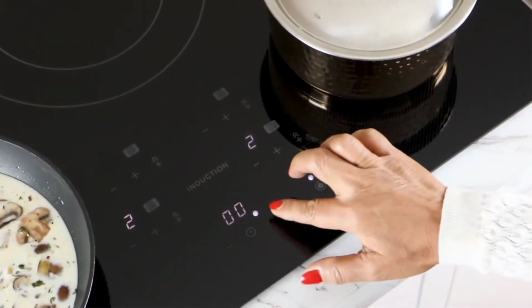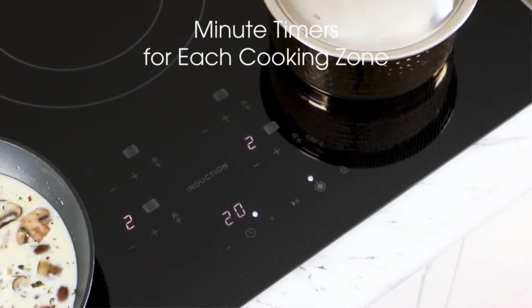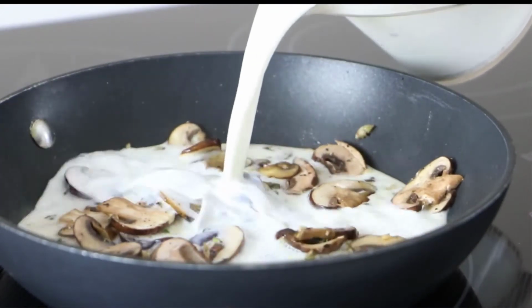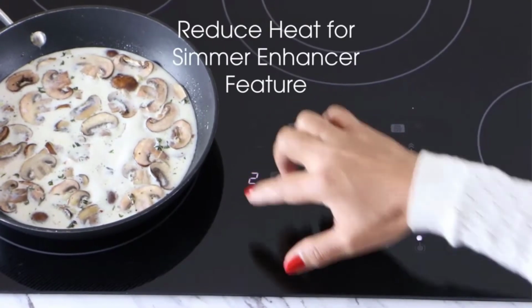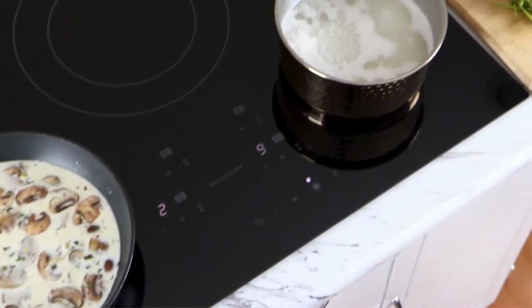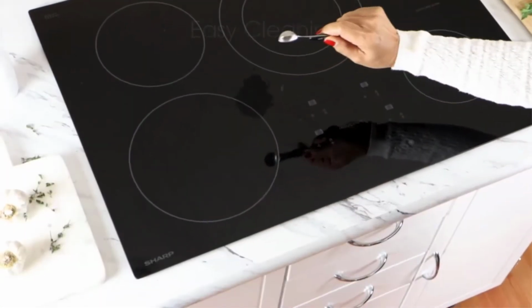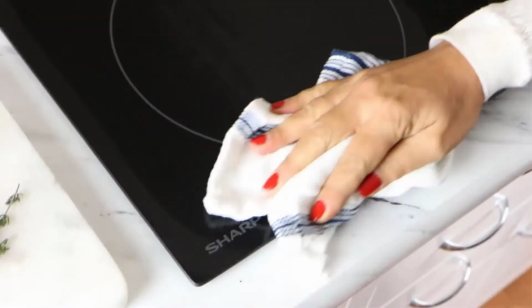There is a kitchen timer and even a power boost for those times when you just need that pasta water to boil. The Simmer Enhancer option provides low, consistent cooking performance for your most delicate soups and sauces. Heat is generated directly into the cookware itself, so there is less wasted energy to heat up your kitchen. And without an open flame or radiant coils, spills and splatters are less likely to burn and a breeze to clean up.